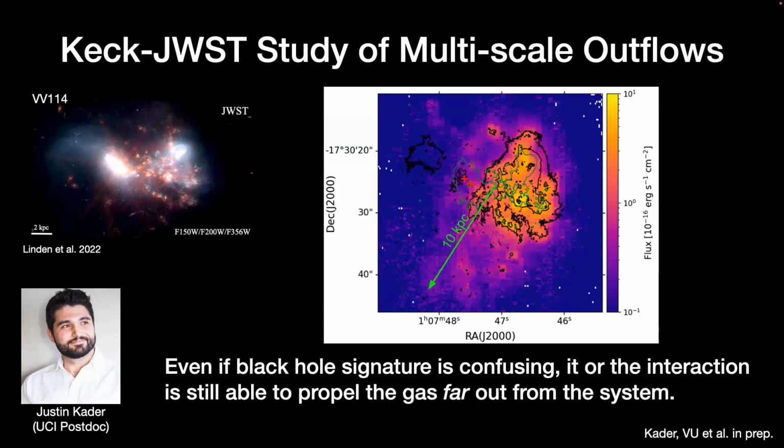ionization gas. And so we actually see it all the way out, 10 kiloparsecs or so from the center. And this is really interesting because we're then trying to ask the question: are we seeing gas that's actually driven by whatever nuclear activity has been going on, or is it always there and it's just being illuminated, or is it the merger mechanism itself that might be driving the gas out? Either way, seeing gas that far out of the system means that whatever is happening from the merger, from the nuclear activity, it has the potential to heavily impact the CGM around these galaxies.